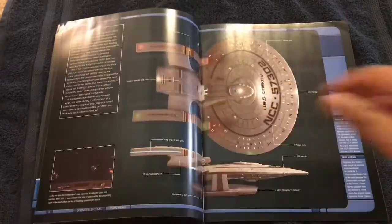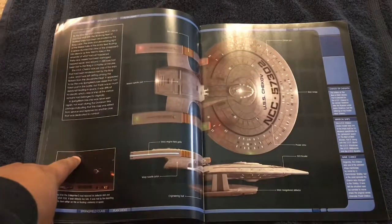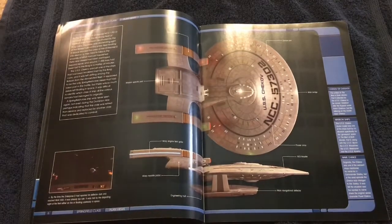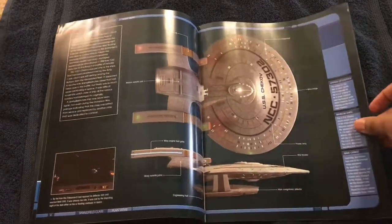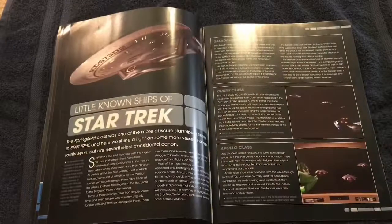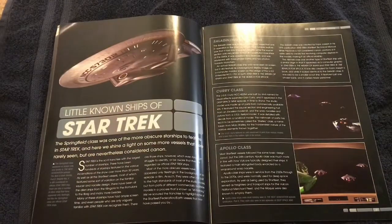It's so small you can barely make it out on screen. So you turn the page and there's the centerfold page showing you where various components are, etc. There's that screen cap again with the ship very high up in the corner there. And some more trivia here on the sides. And here's a section on all the little unknown ships of Star Trek, at least in the Next Generation era. And this is one of them.